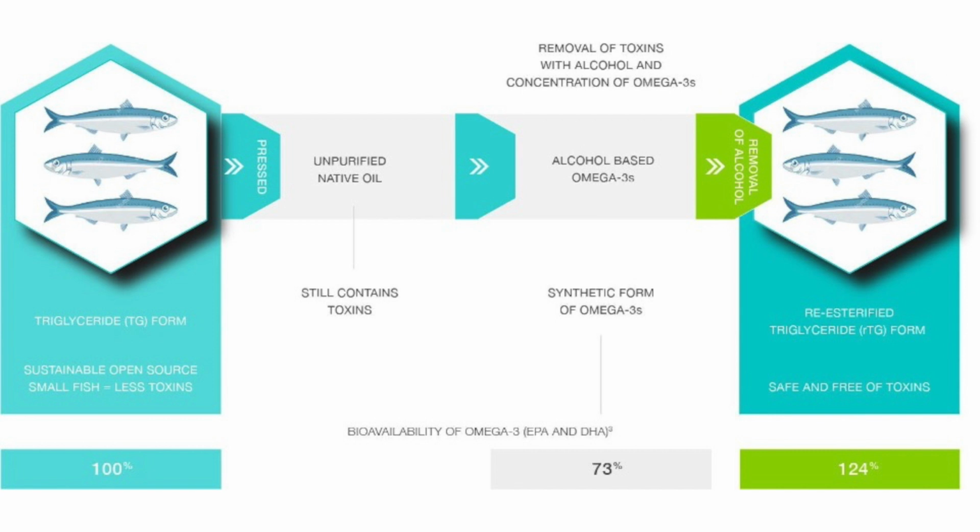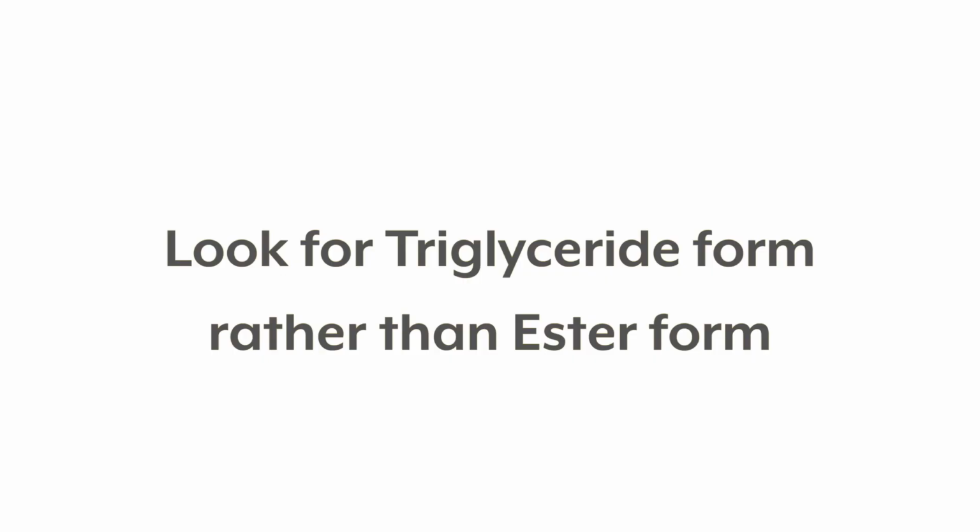The problem with ester form is that it's not as well absorbed by our bodies, and sometimes you can get that kind of yucky, fishy taste. Now, companies that convert the ester form back into triglyceride form increase the absorption rate and make a product that's much more effective. We call that bioavailable. So if looking for a product, I would look for triglyceride form and not the ester form.